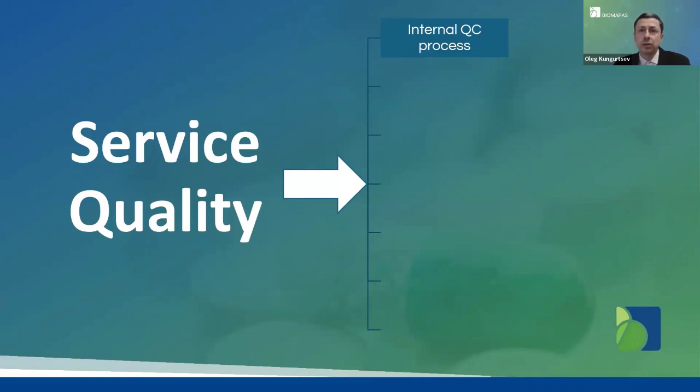First of all, this is the internal QC process. Internal QC process is applicable, for example, to submission packages QC, IP release document QC. It may be regulatory tracker QC. So all the results of these documents undergo internal QC before being shared with the client.